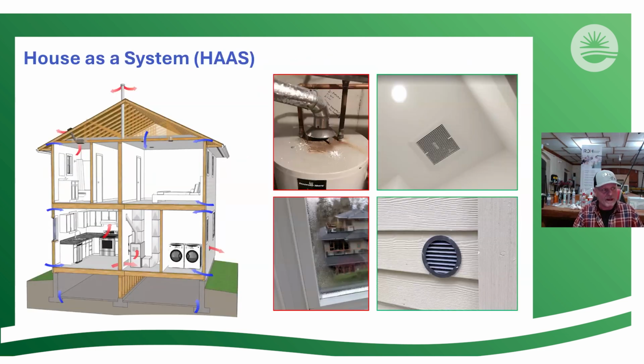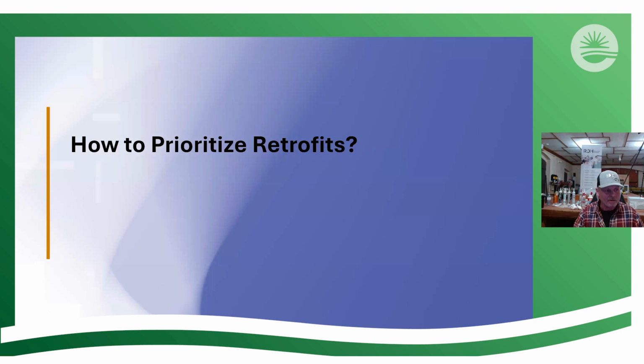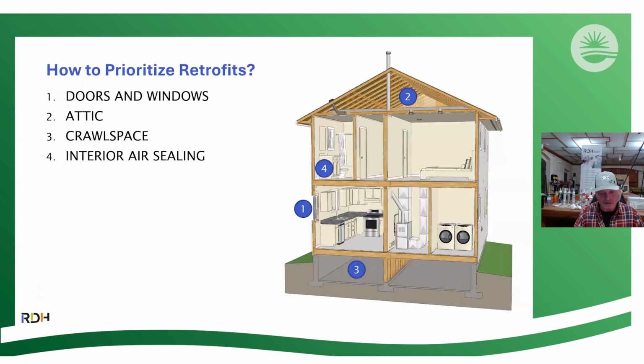Again, house as a system, HAAS, okay? So looking at the various things: condensation, backdrafting, passive venting, mechanical venting, all the things all work together. So you've got heating and cooling, enclosure and ventilation working together, okay? That's what we need to establish here. Well, we're going to work on the enclosure first. So how do you prioritize? Well, I don't know.